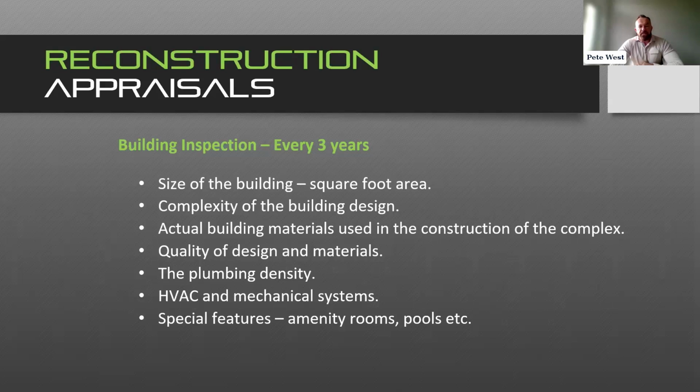And then we conduct an on-site inspection every 3 years. Now, not a lot of appraisal organizations do that. Not a lot of appraisers do that. They'll inspect it once and then that's it. They won't look at it again.